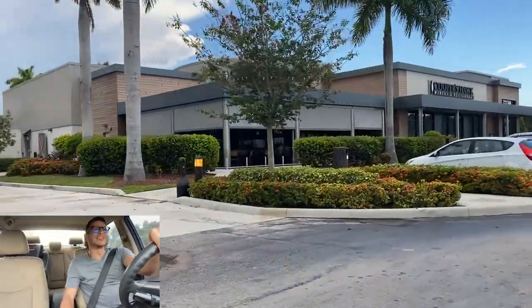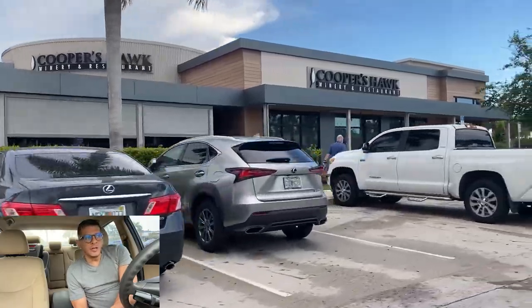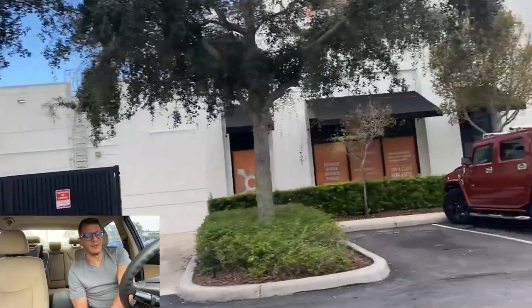It's good, it's still good. I want to specify this, and I'm just gonna be completely upfront. Coconut Creek is not known for their great restaurants. It's not. We have very few good restaurants, let alone any great restaurants.